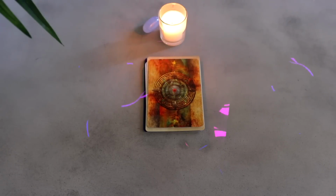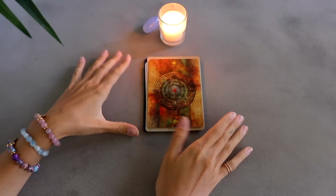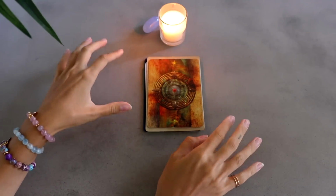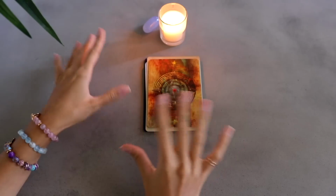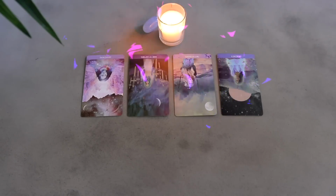All right, so pile number 1, if you guys chose this pile, this is going to be your tarot reading for all of your natural talents and hidden gifts that you guys should know about. So let's hop right into it. Wow, so pile number 1, if you guys chose this pile, this is what we start off with.